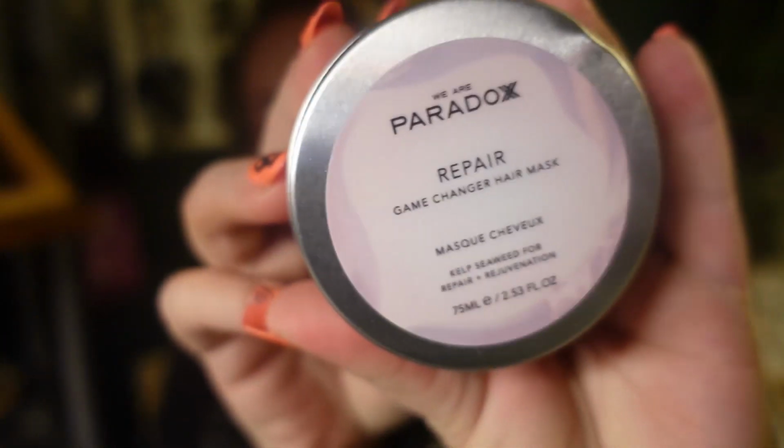Next I've got We Are Paradox Repair Game Changer Hair Mask, Kelp and Seaweed. Ooh, it smells good. I was expecting it to be pink though. I'm disappointed it's not pink. The top of the lid is pink. It smells good. It says, We Are Paradox transforms dull, damaged or dry hair into astonishingly healthy looking hair, suitable for all hair types. Apply to wet hair or dry hair, brush through and leave for as little or as long as you wish. £12.50. That sounds good. I might even put it on my hair tonight because my hair is gross.